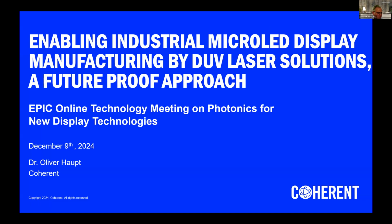Jan explained a lot about the micro LEDs, and I will follow up with some post processes now and show how we hopefully enable micro LED display manufacturing. I'm mainly focusing on our deep UV laser solutions. I have one different example, and we always call our technology a future-proof approach, and I will show you why.